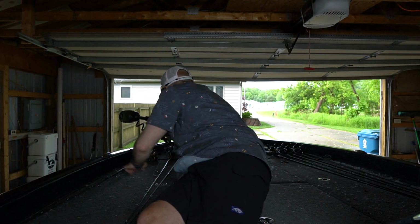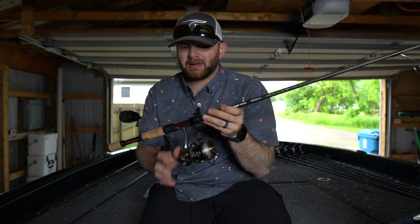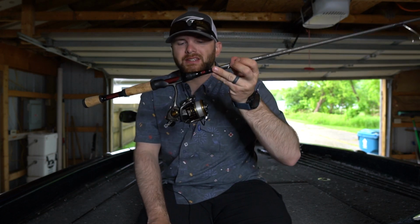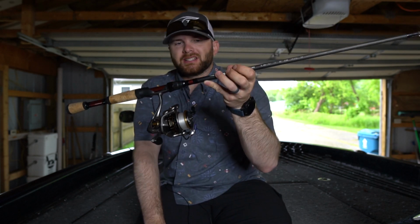And finally, we're going to be taking a look at my tube rod. It is a 7'3" medium heavy rod, but the way TFO runs, this is actually in between like a medium and a medium heavy for me. Kind of preference, I like that medium heavy.